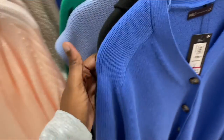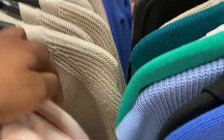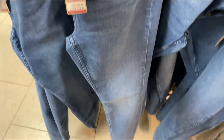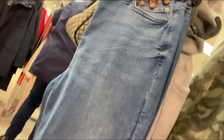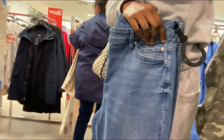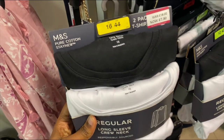I wanted to get cardigans because it's getting really cold, but these ones were looking really mummy-ish. Still at M&S, I saw these skinny jeans. They looked really nice. They're just going for, I think, 10 or 15 pounds. And then I tried them on. I'm a size 14, so I just picked them and made sure that the length was okay.